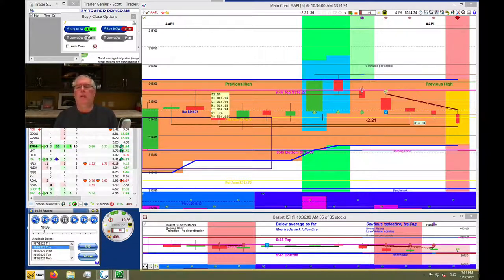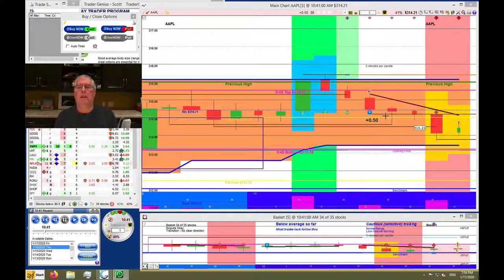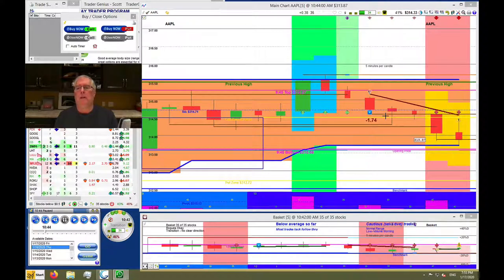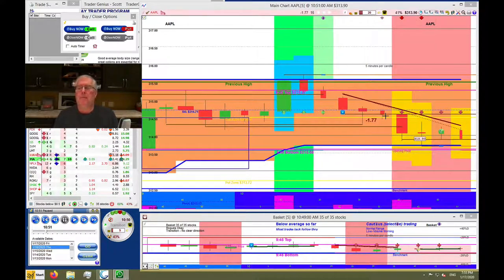So nothing's been happening. We're around 10:36 in the morning. And I'm just going to use the arrows to move ahead a minute and see what happens. So we've got a little bit of power going down, but it's not out of the zone, so we're not going to do anything. As you can see, it moved back up, so not much is going on. Okay, we've got another little bit of red, but we're still in the no man's land. Moving forward.